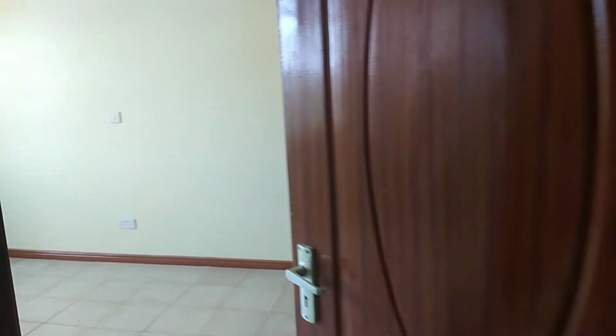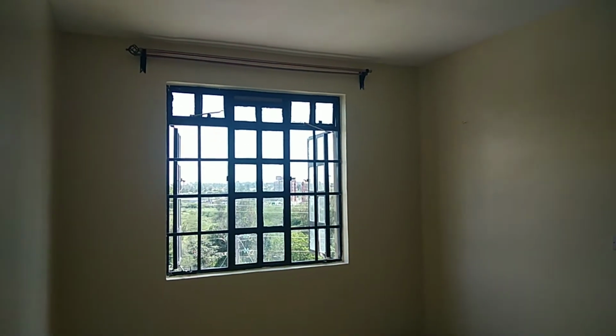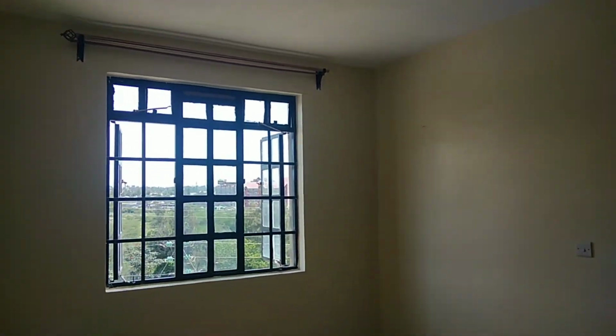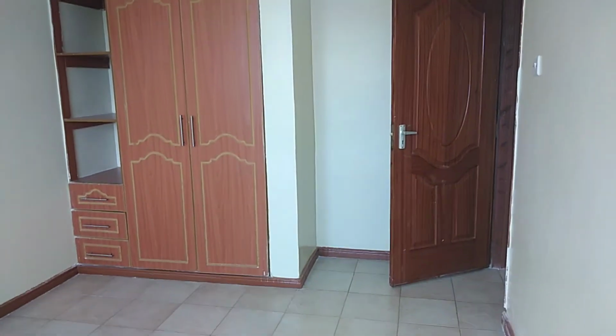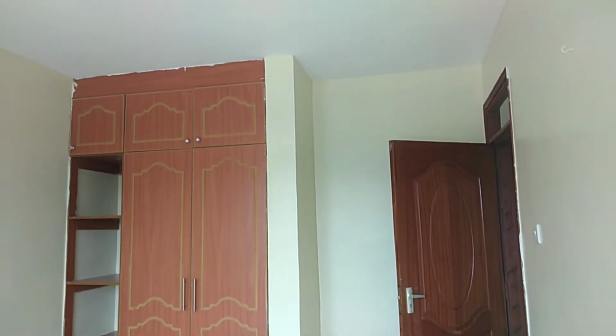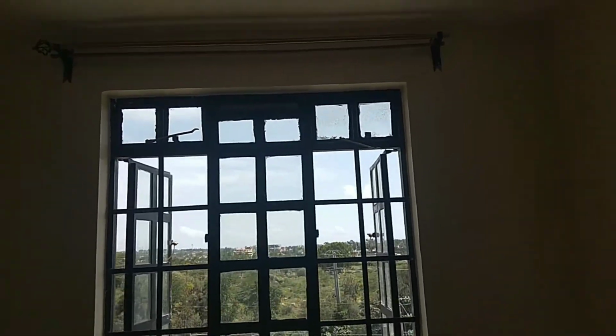On to our first bedroom. It's really spacious and lit, and the building is located just next to the highway. And I love how this place looks. The cabinets there are for the storage. Yeah, it's a bit not so modern, but it's worth the penny that you spend on this house. As you can see, that's our view, and it really looks so amazing.